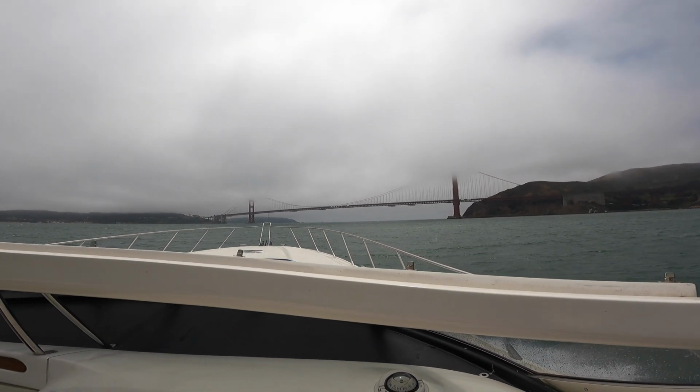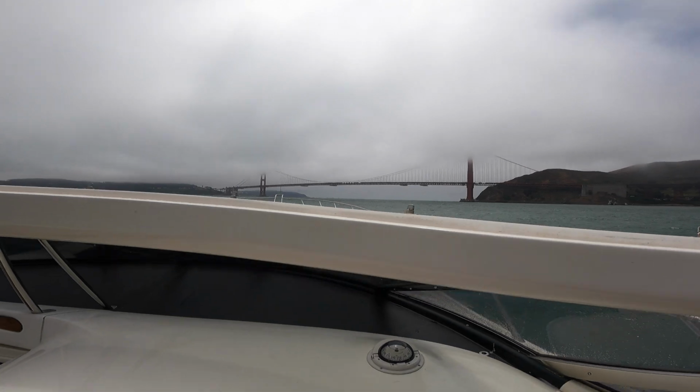About to go to the Golden Gate Bridge, and the wind's picked up and we're taking it over the convertible top, which we're gonna close, but not until we get under the bridge, because that's way too cool of a view to close it on.